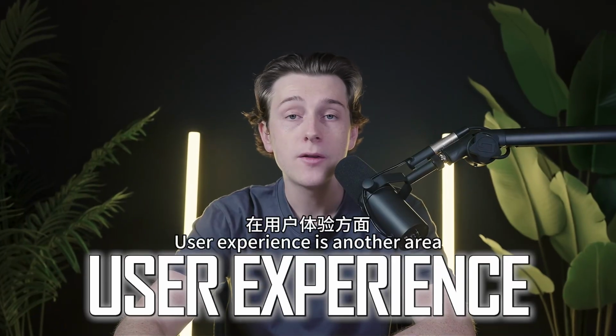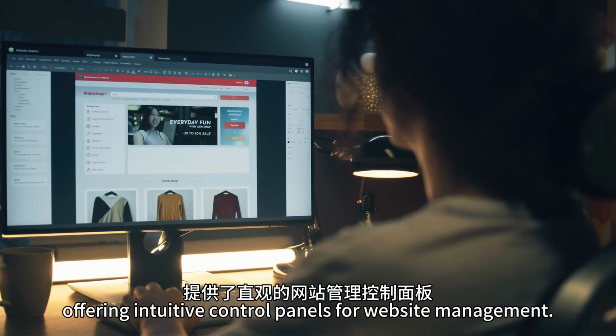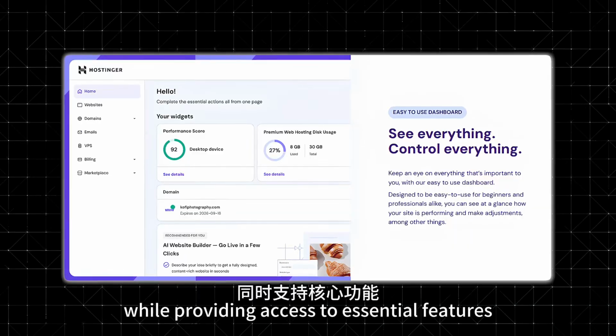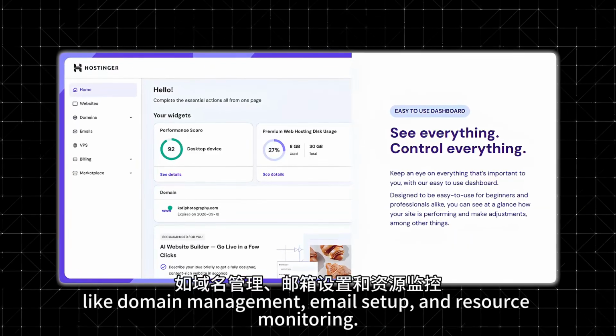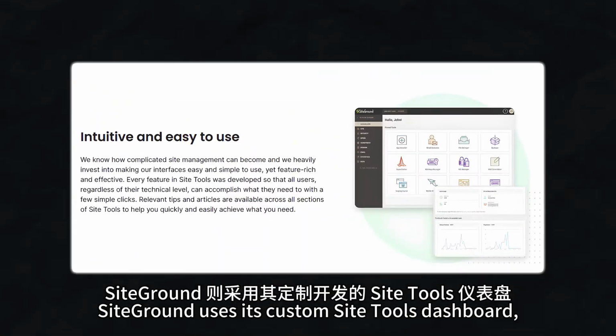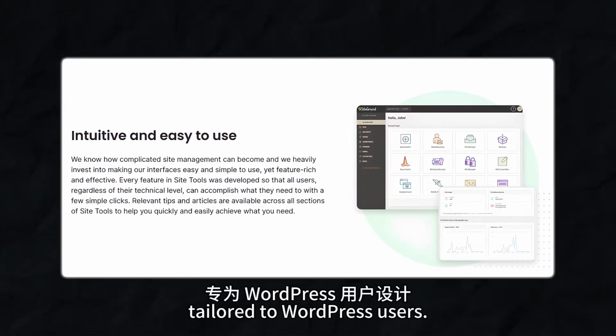User experience is another area where Hostinger and SiteGround stand out, offering intuitive control panels for website management. Hostinger's hPanel is designed to be beginner-friendly, while providing access to essential features like domain management, email setup, and resource monitoring. SiteGround uses its custom Site Tools dashboard, replacing traditional cPanel with a sleek interface tailored to WordPress users.